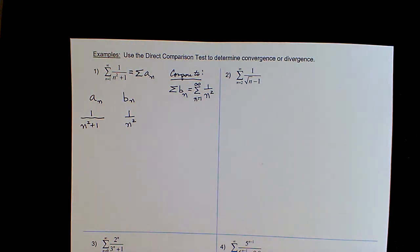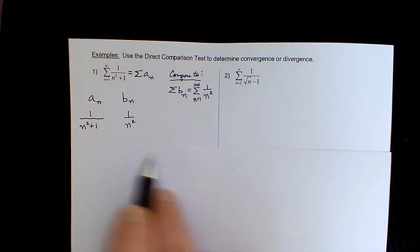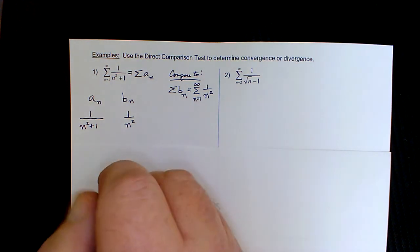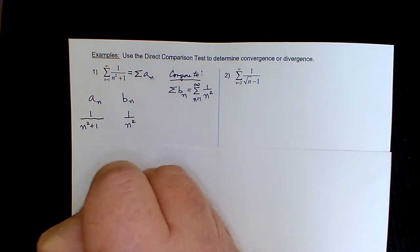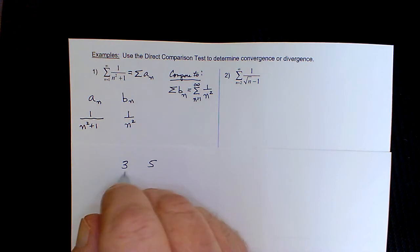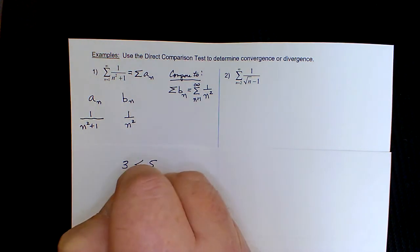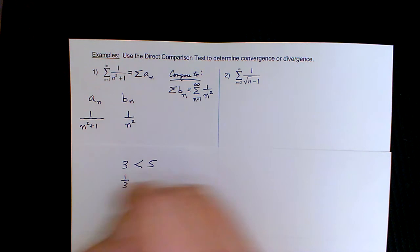And it's a theorem from algebra regarding inequalities. I'm going off to a separate sheet of paper here to mention this theorem to you. It's a theorem regarding the reciprocals and inequalities. Let's say that I asked you, what inequality symbol goes between 3 and 5? Obviously, you're going to say less than, right? And then I say, okay, take reciprocals. Now what?